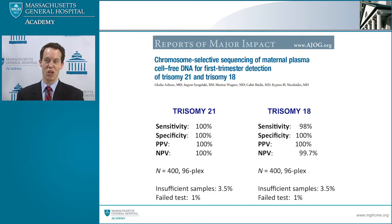What do these results look like? Well, again, using this technology, the big difference here is rather than being able to just do 4 samples in one lane, you can now do 96 samples in one lane, again, because we're utilizing these primers. And you could see here, based on this small sample of 400, what the accuracy numbers are. Again, I remind you that the positive predictive value and the negative predictive value are specific to this study, but again, those numbers will change based on the prevalence in a real-life situation. But there are insufficient samples, those that when they arrived at the laboratory weren't up to standards, weren't sufficient, etc. But then those that were up to standards, about 1% failed the test, and there was a no result.